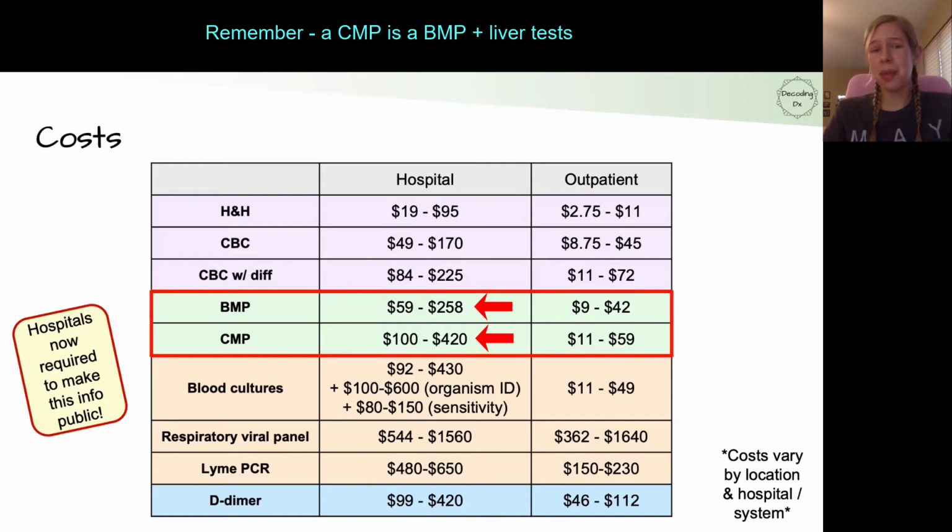If not, then just order a BMP. It can be half the cost of a CMP. And think about that multiplied by a multiple day stay in the hospital.